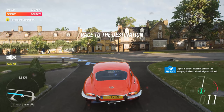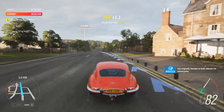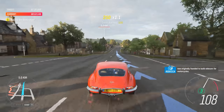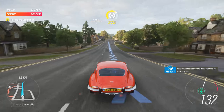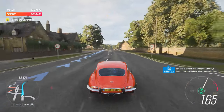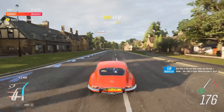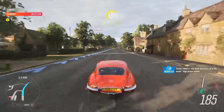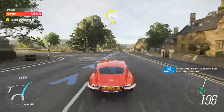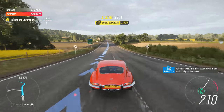Jaguar is a bit of a favourite of mine. The company is almost 100 years old and was originally founded to build sidecars for motorcycles. But this is the car that really set the bar, I think. The 1961 E-Type. When he saw it, Enzo Ferrari called it the most beautiful car in the world. High praise indeed.